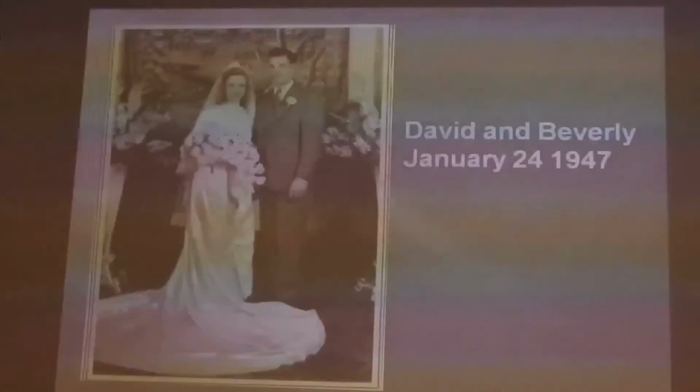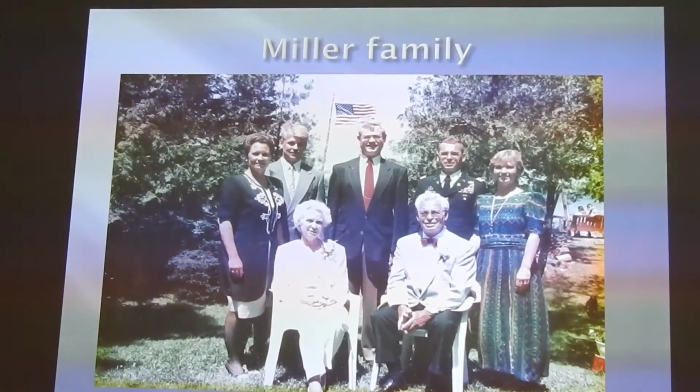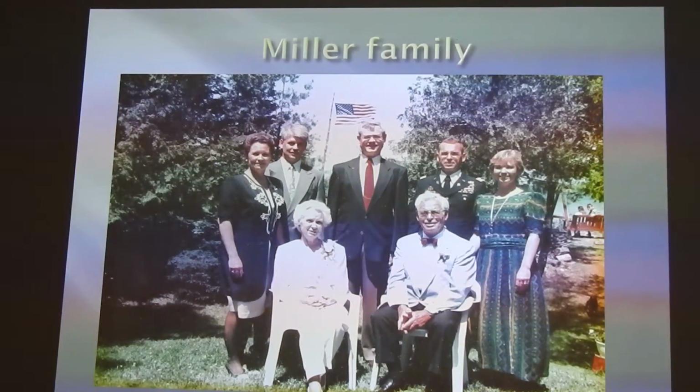Well, young David wasn't far behind. A couple years later, he and Beverly tied the knot, and sure enough, same thing happened again. The family would grow, and there would be the boys and girls of the Miller family. And Tom, you're which one? Center. That's you. Yes. And there's Tom right there in the center. Are you the senior? This was their 50th wedding anniversary party. You remember that? Are you the oldest of the boys? I am. Tom's the oldest of the boys.